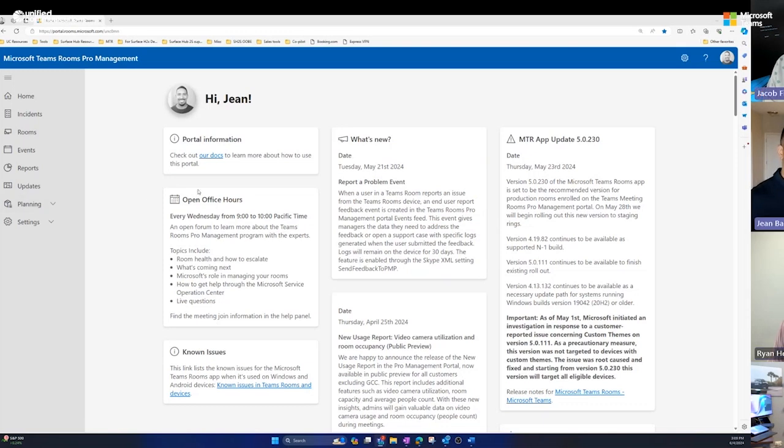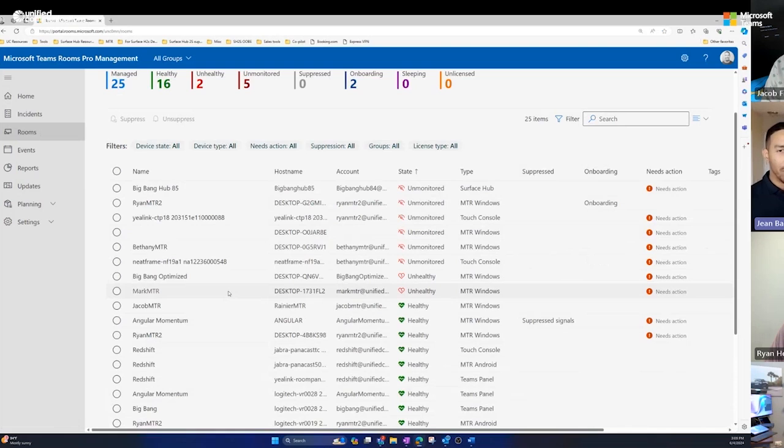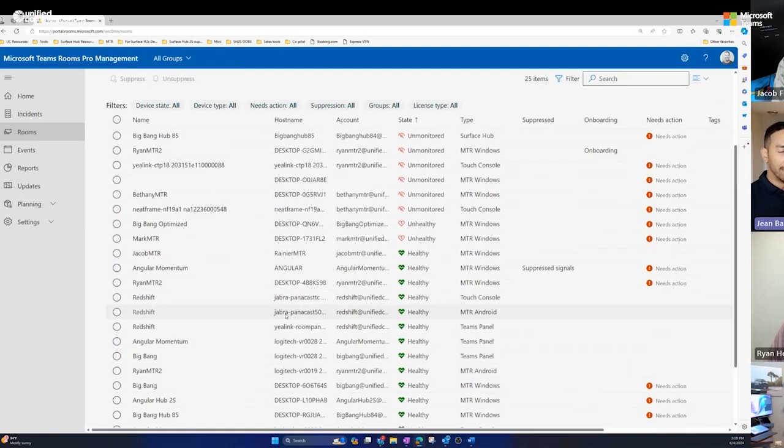Yes. Great. So I'm excited to show you this quick demo about how you can remote your MTR devices. And as Jacob mentioned here, this is your home screen. The first thing I'm going to do is go to Rooms. And remember, this is the one-stop shop for all MTR related devices. So we have a variety of devices here, from Surface Hub, Jabra devices, G-Link, we have Neat devices, and more.